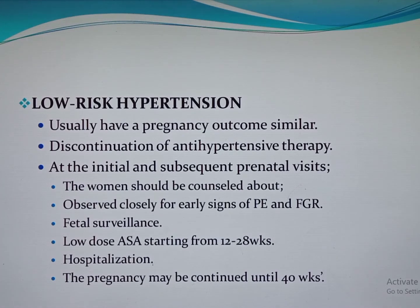So a woman with low risk chronic hypertension generally has pregnancy outcomes similar to that of the general obstetric population. In this woman, if we find it early in pregnancy, there is a need for discontinuation of antihypertensive therapy. Studies found that administration of antihypertensive therapy in this woman doesn't improve the overall pregnancy outcome. It doesn't decrease the risk of superimposed preeclampsia. It doesn't reduce the risk of placental abruption or preterm deliveries. Rather, it only decreases the exacerbation of hypertension.